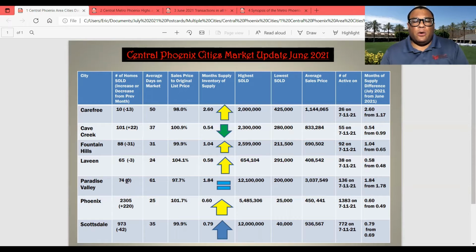Paradise Valley, 74 homes sold, the same amount that sold in May. 97.7 SP to LP ratio. And actually, the monthly supply inventory pretty much stayed the same, from 1.78 to 1.84 in July. The highest sold was 12,100,000. Like to see that house in the highs and lows. Lowest sold was 200,000, and the average sales price in PV Paradise Valley was $3,037,549. 130 sets were active on July 11th versus 132 on June 8th.